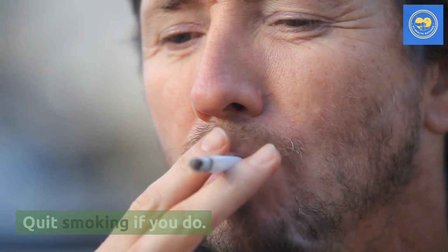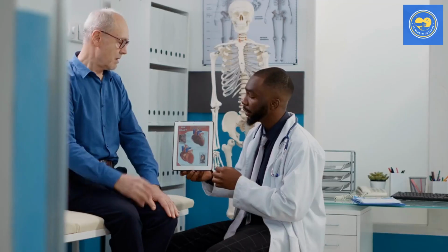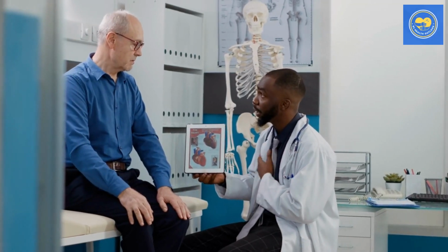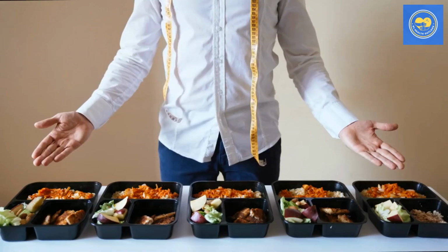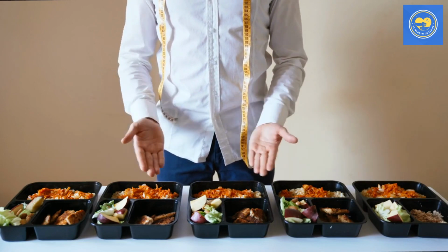Quit smoking if you do. Learn how to control your diabetes if you have it. Diabetes typically has no symptoms, similar to high blood pressure, although it raises the risk of stroke. Start following a healthy diet and exercising frequently if you are overweight.